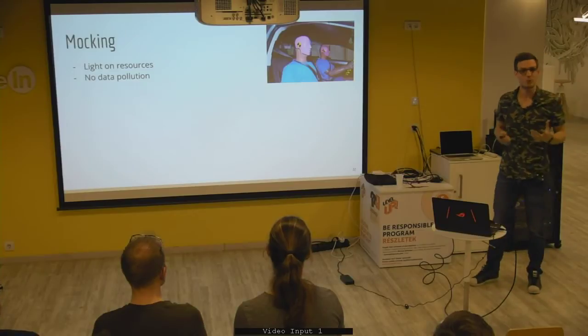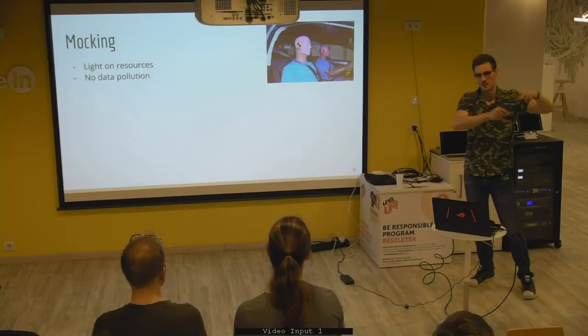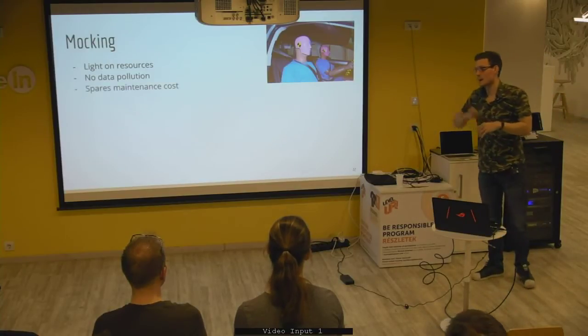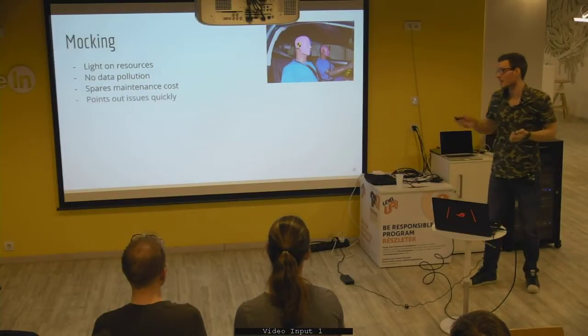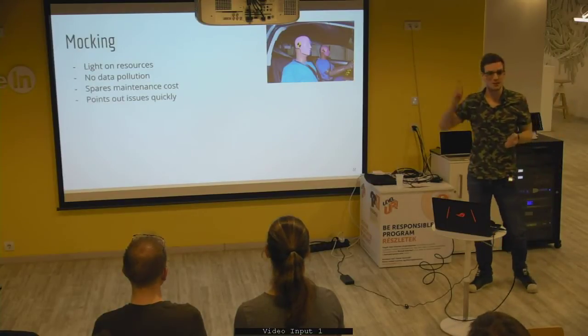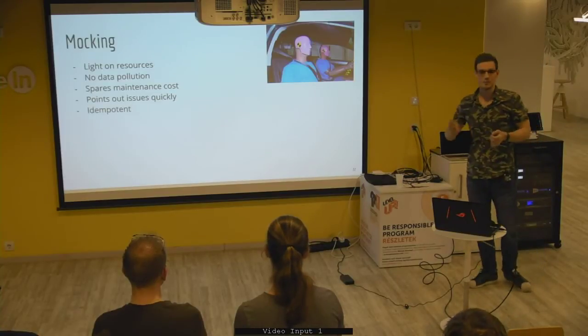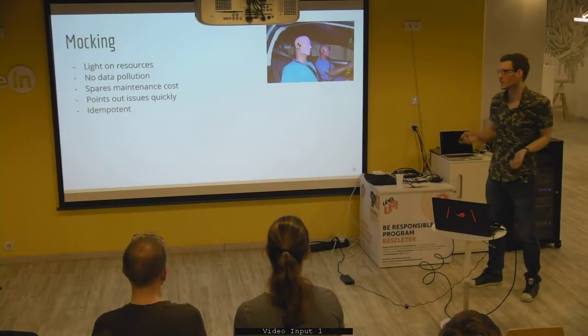It creates no data pollution, meaning that it's not going to call a production service and create like user entities or something like that in the database. And it spares maintenance cost because you don't have to maintain actually anything. It points out issues quickly. You can see that this test failed at this part, and then it's idempotent, meaning that if you call it multiple times, it's going to return the same data, or at least it should.